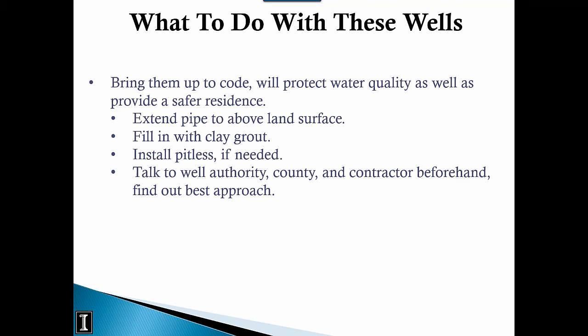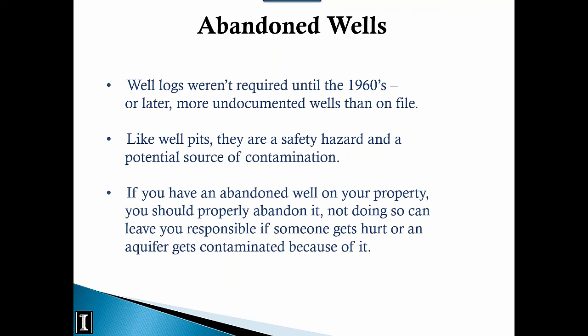But if you're in a pit, it would be good practice to extend the well up to the surface, fill that pit in, and install a pitless adapter if needed, which allows you to have a sealed well at the surface. And then, as always, what we recommend, talk to a local well authority, county health department, or a contractor beforehand and find out what they would recommend, what the code is, and how you can protect your well so that it's protected from surface contamination.